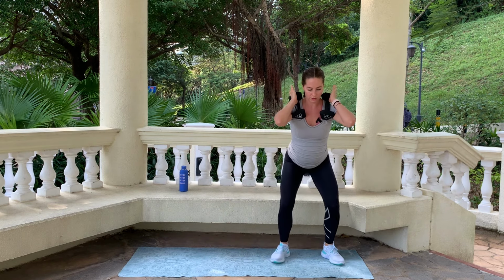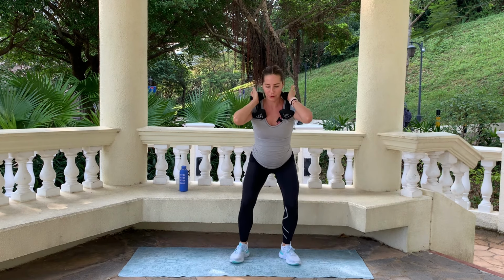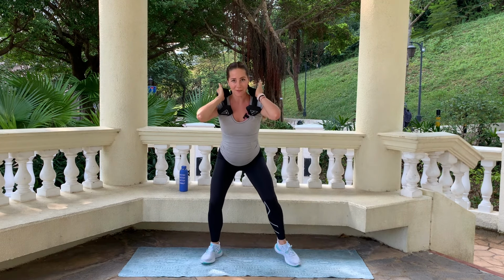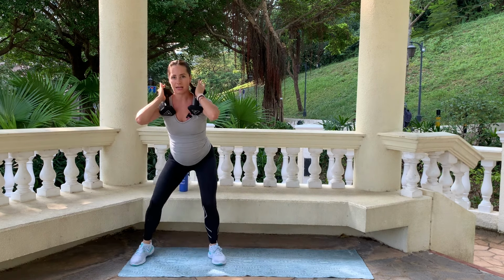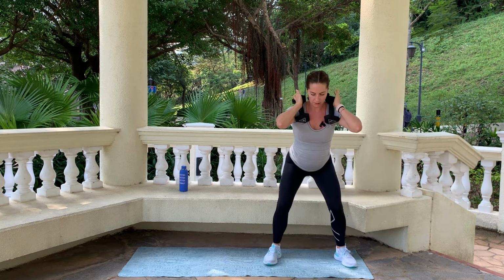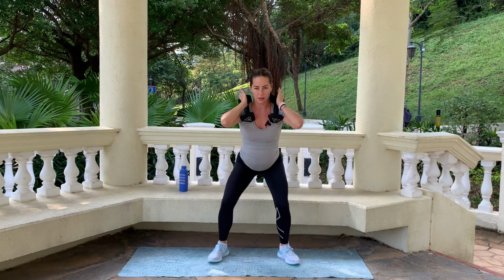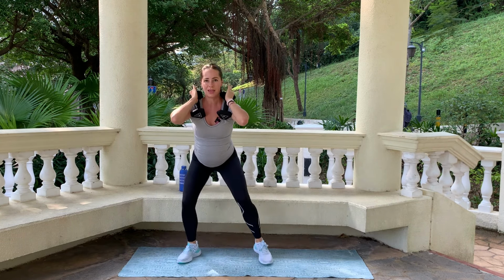Good. Shifting side to side. Not tilting, not taking a massive step. Okay, we're just tiny steps to the side, staying controlled through the hips. 10 seconds left. That's it. 4, 3, 2, and 1.